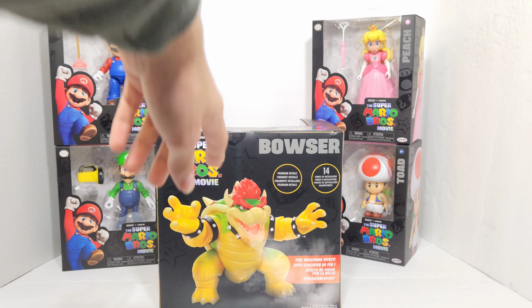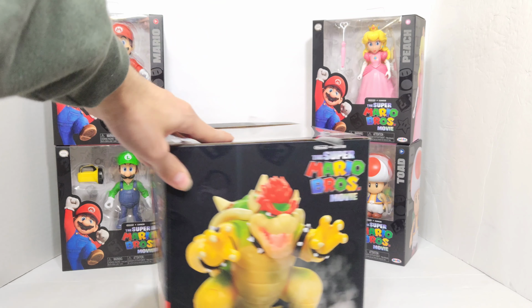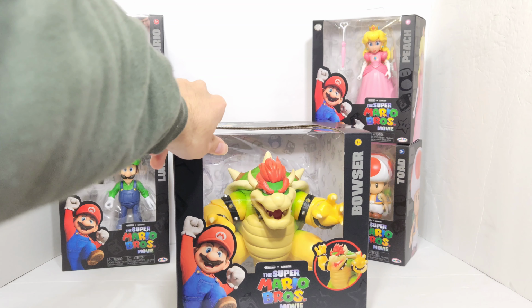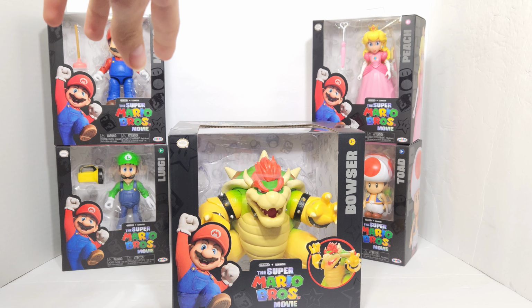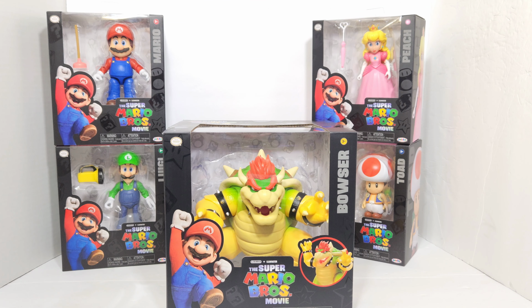Here we have a nice little gimmick saying premium details, 14 points of articulation. I don't know if the others have 16. But yeah, this guy's really cool. Or 15. But yeah, nice packaging, promotional images. So they really did great on Bowser. Now let's take a look at the other ones.